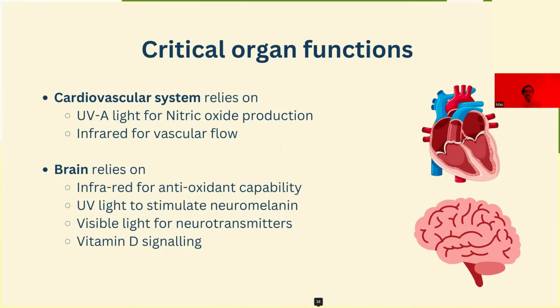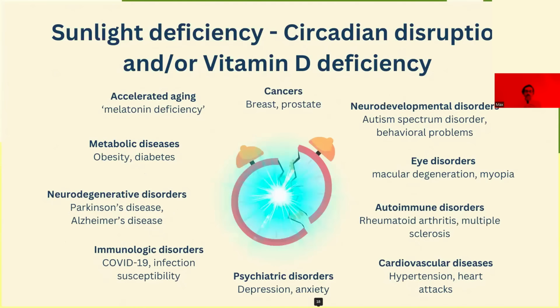But essentially, this is in part and increasingly being recognized as simply a lack of stimulation on the production of neuromelanin, which is so important, and a range of other functions. So if we link this to circadian disruption and/or vitamin D deficiency, we can see how many different diseases this lack of sunlight or inappropriate artificial light environment is linked to.